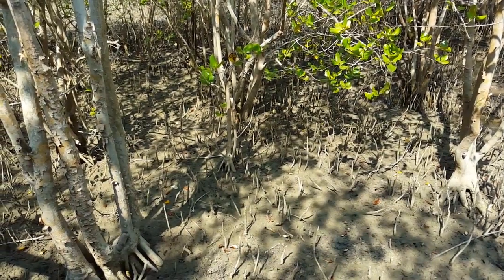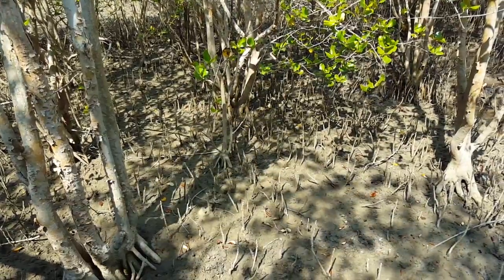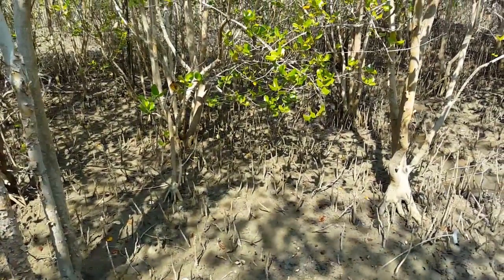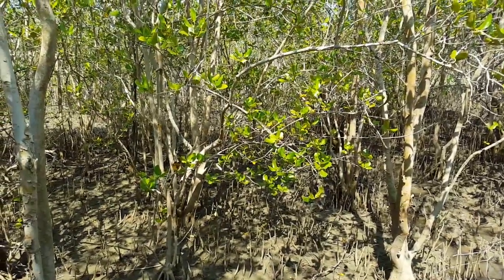I have seen some little creatures in the mud and some crabs, but it's just getting them on camera. But regardless of that, I'm still enjoying seeing them. If I can capture some on camera, all the better.